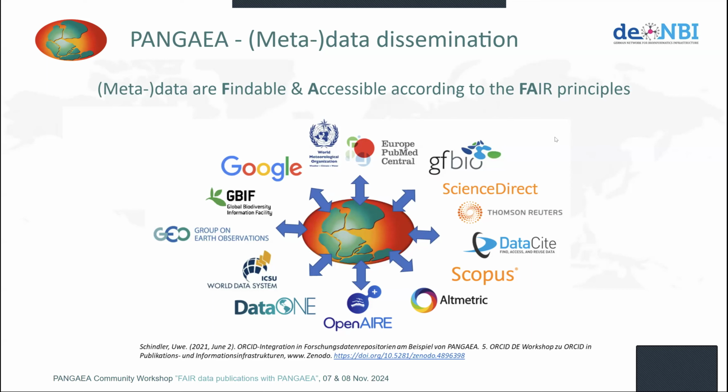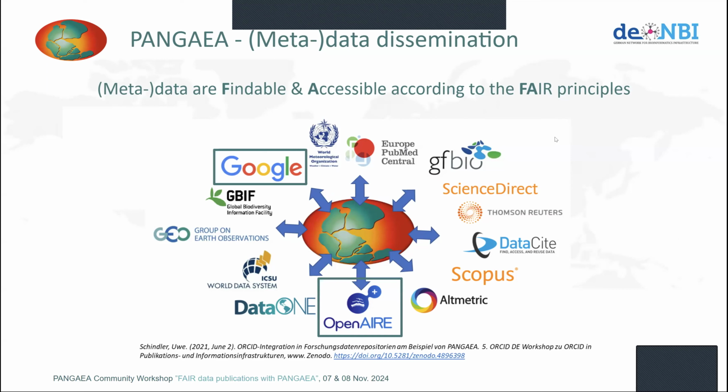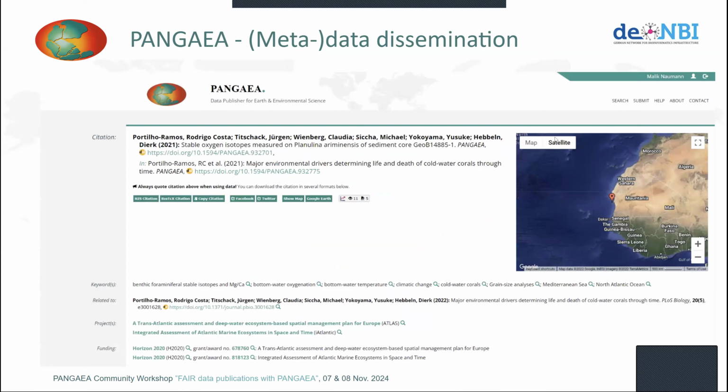And I wanted to just give you a very quick example of how this could function. So I'll just pick out two of the services. Google becomes more and more also the search engine for data. And I want to compare this to OpenAIRE, which is a really comprehensive directory of not only data, but also all types of scientific publications and projects and so on and so forth, and where everything is cross-referenced and archived, and where you can also find most of the published data sets, not only from PANGAEA, but from all other repositories.